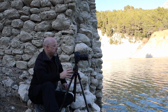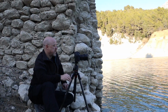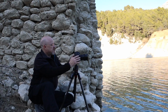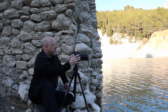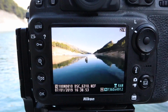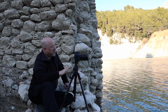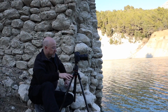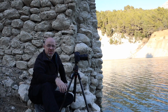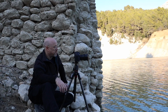I shot at f11, focused on infinity, no filters, and I shot at 1/40th of a second. And there are a few ripples in that particular image, but they don't detract from it at all. Now the question is, are these ripples going to die down in the next 15 minutes and give me a chance to get another shot? I don't know, we'll have to see.